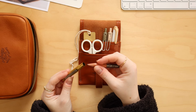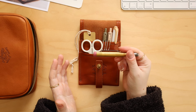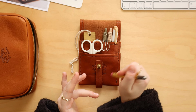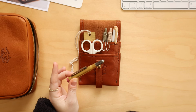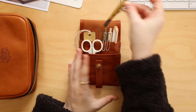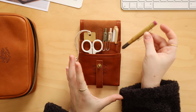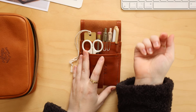I think this is a great pencil for using in your planner or journal, but I also really like this whenever I'm doing a project where I need a pencil to either mark something on a material or write something out, because it has a clip, so it's easy to keep on you and not lose in the shuffle. I also like how compact it is because the depth of this pocket isn't super tall, as you can see, so something like this fits really easily in this type of pen case.